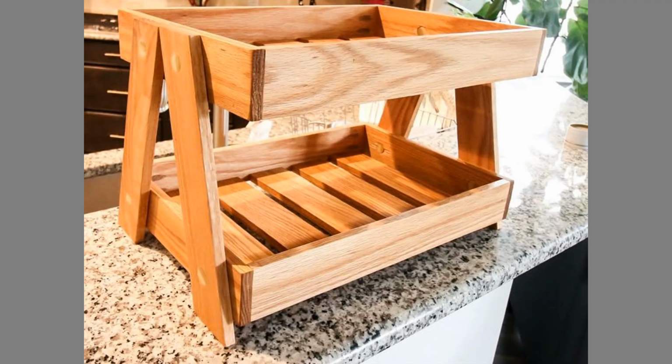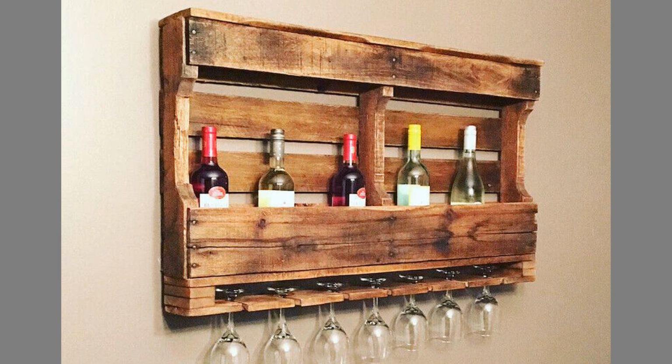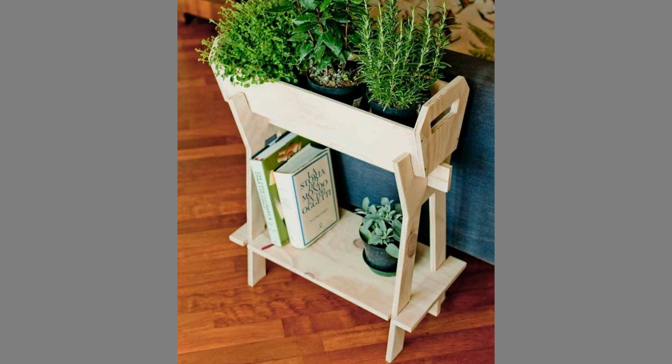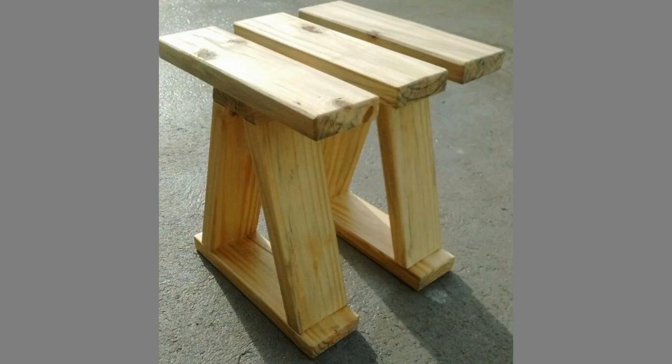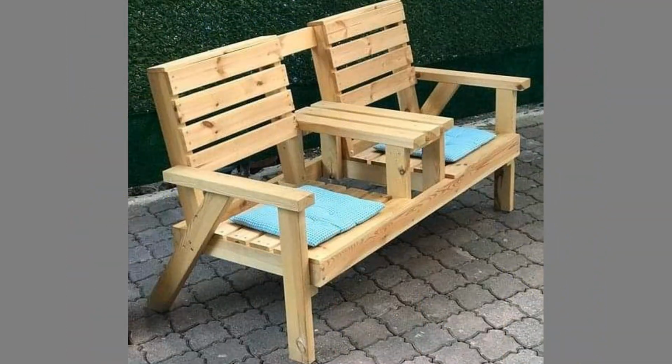Repurposing pallet wood offers numerous benefits, making it an attractive option for environmentally conscious individuals and crafty enthusiasts alike. One of the primary advantages of using pallet wood is its sustainability. By repurposing pallets, we divert waste from landfills, reducing our overall environmental footprint. The production of new lumber requires significant resources, including water, energy, and labor, and contributes to deforestation. In contrast, repurposing pallet wood makes use of existing materials, promoting a more sustainable approach to home improvement and decor.